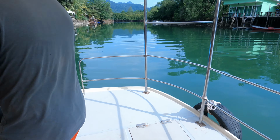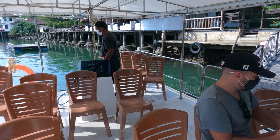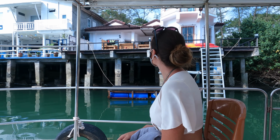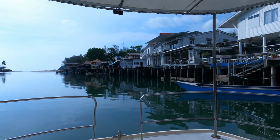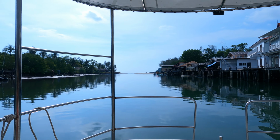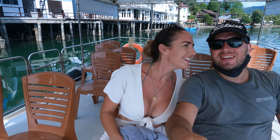Ooh. VIP. We have this whole ferry to ourselves. Look, there's no one, just Jade and I. Supposed to be sitting next to him, here we go. And the captain.